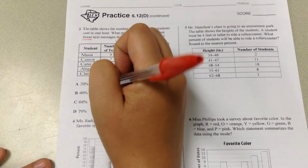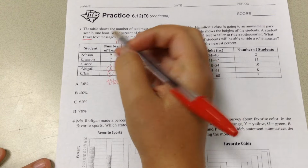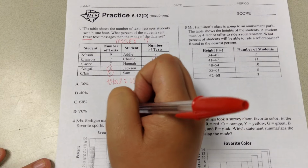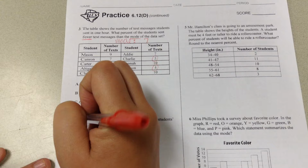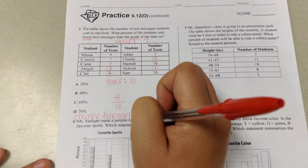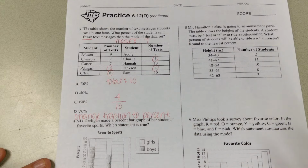Fewer, less. Now your total is 10, because you have 10 kids. 1, 2, 3, 4, 5, 6, 7, 8, 9, 10. So we have 4 out of 10, and again, change the fraction to percent. Change this fraction to a percent so you can find your answer.